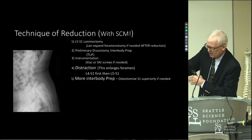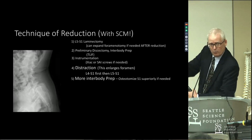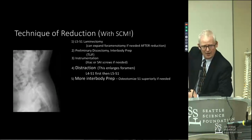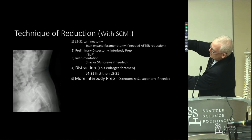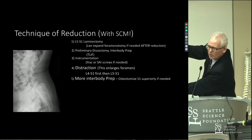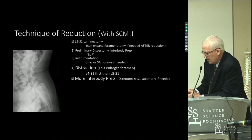You have the reduction screw and the rod sitting a couple centimeters above it. And you can adjust how high the rod is by tilting the S1 screw and then locking it down carefully before. So you have the seat of the reduction screw, and you have the rod sitting up here, and you've distracted, and you're holding it distracted while you reduce L4. And then you distract and do the same thing at L5.